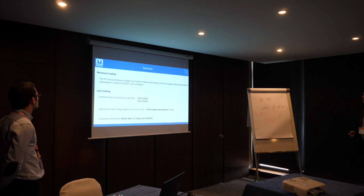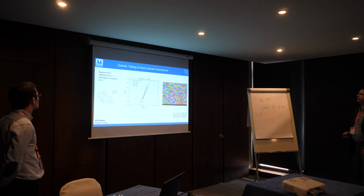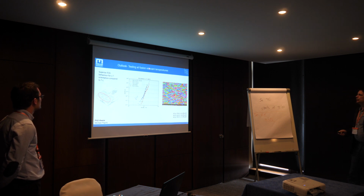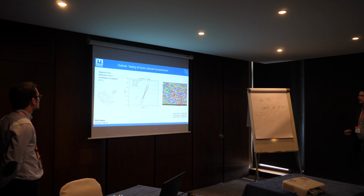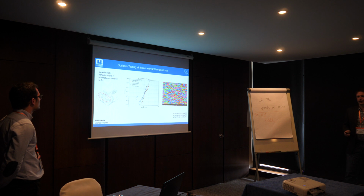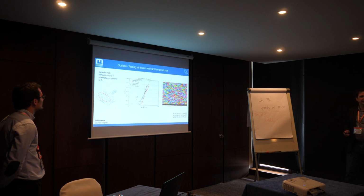And in future, we will expand these investigations then also to more fusion-relevant temperatures. There is a project recently started where we now test the tungsten quality and make these experiments at somewhat higher temperatures where the material is already ductile, also on the upper shelf. And this is an example of the material which will then really be put into the fusion reactor. Yeah, and with this, thank you.